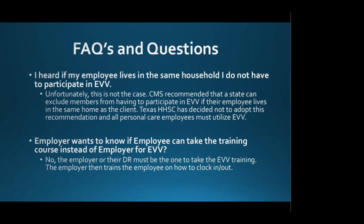Employer wants to know if the employee can take the training course instead of the employer for EVV. No, the employer or their DR must be the one to take the EVV training. The employer then trains the employee on how to clock in and out.